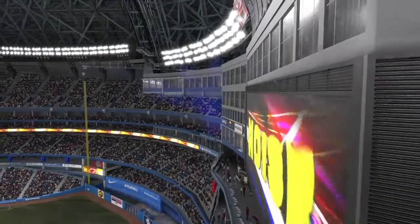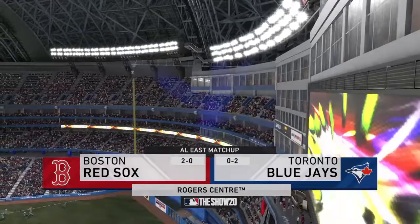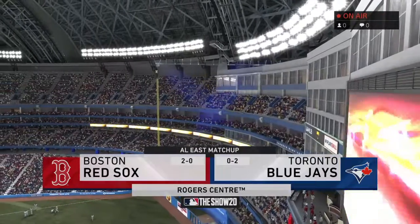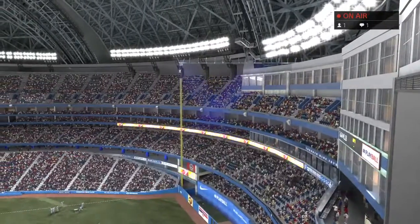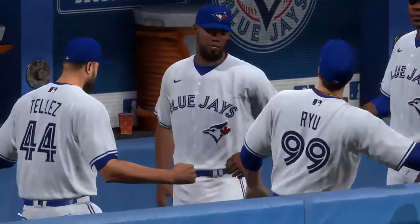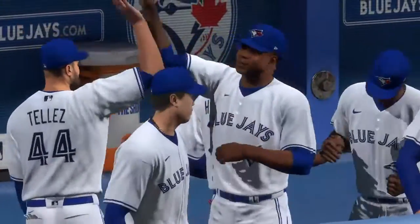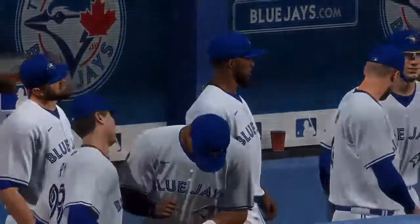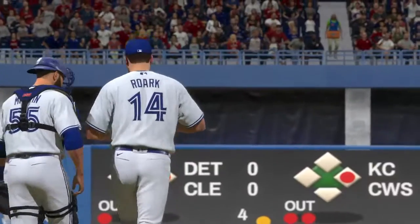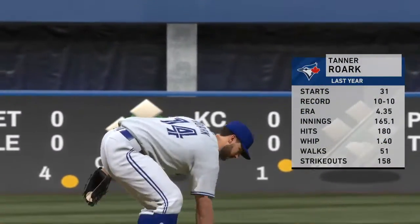Afternoon baseball here on the show. Today we've got a good matchup in store between the Boston Red Sox and the Toronto Blue Jays. Blue Jays baseball starts right now. Tanner Roark, the right-hander from Illinois, will be the starter here.